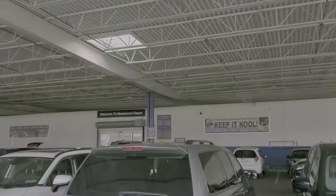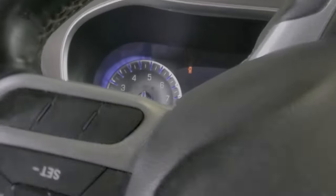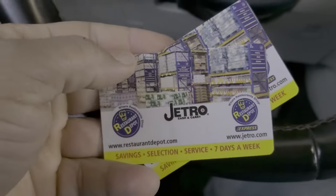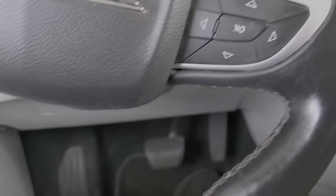All right, hustlers. So we had our trip inside the Restaurant Depot. I got a couple of cards. These are the ID cards. This was my first trip in here, so I had to get set up.